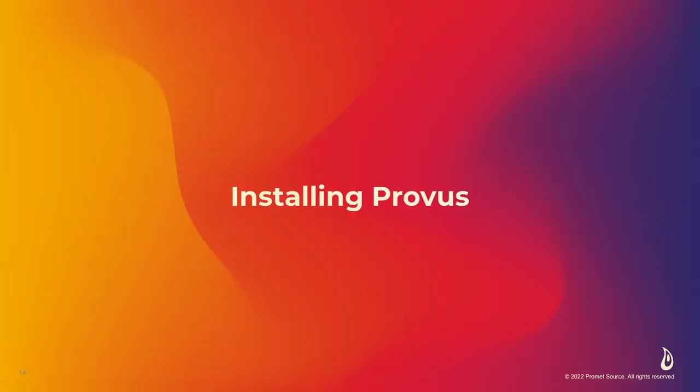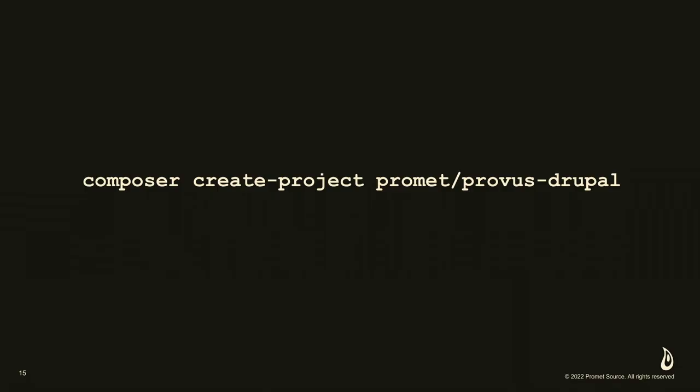So, we'll get to installing Provus. It's probably going to look really familiar. Like I said, we do have this on Drupal.org, so you can download it and play with it, expand it, whatever you need to do. And Steve, you need to go ahead and install. There you go. Install it, find bugs, tell us what's wrong. File a ticket.